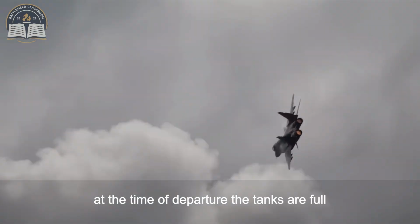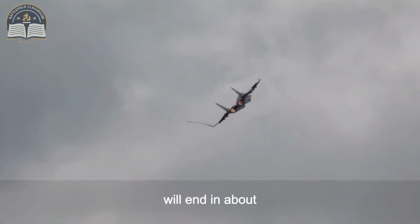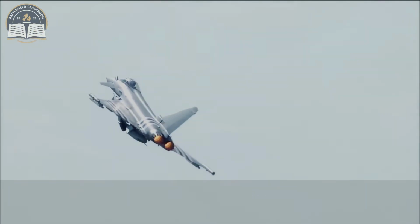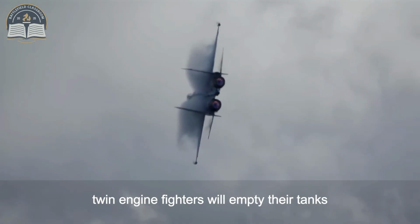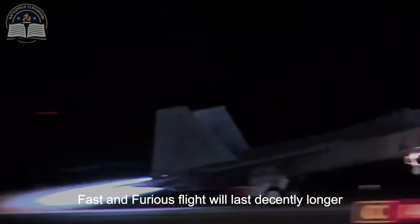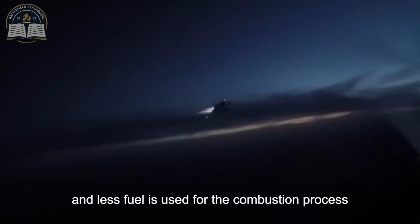At the time of departure, the tanks are full. If it is a Soviet MiG-29, then in this case the fuel in its internal tanks will end in about 6 minutes. The more modern Eurofighter Typhoon will last in the air a little longer, about 8-9 minutes. And some heavier twin-engine fighters will empty their tanks in about 10-12 minutes with height gain. Afterburner flight at altitude will last decently longer. Rarefied air contains less oxygen, and less fuel is used for the combustion process.